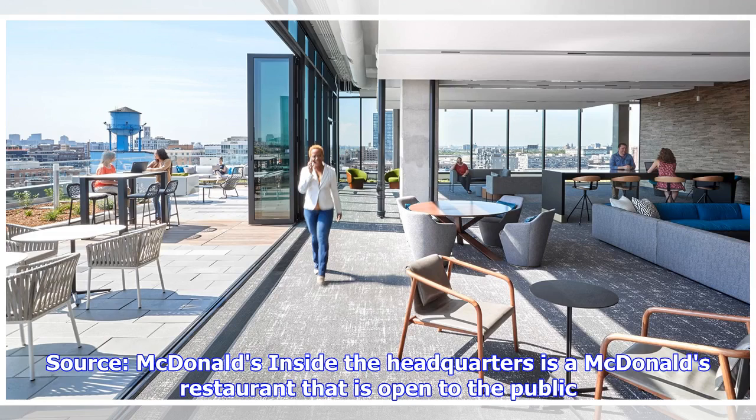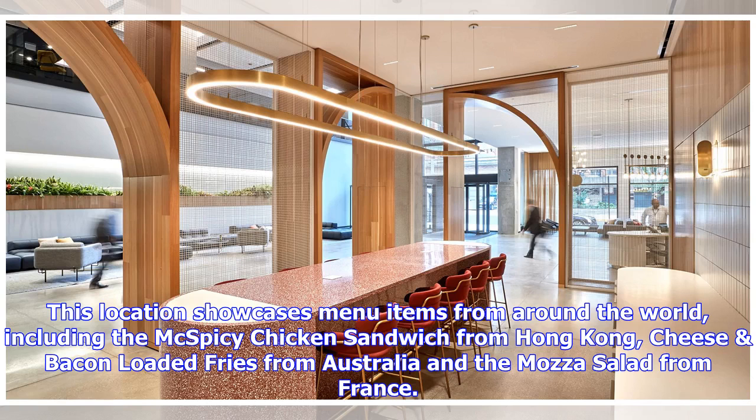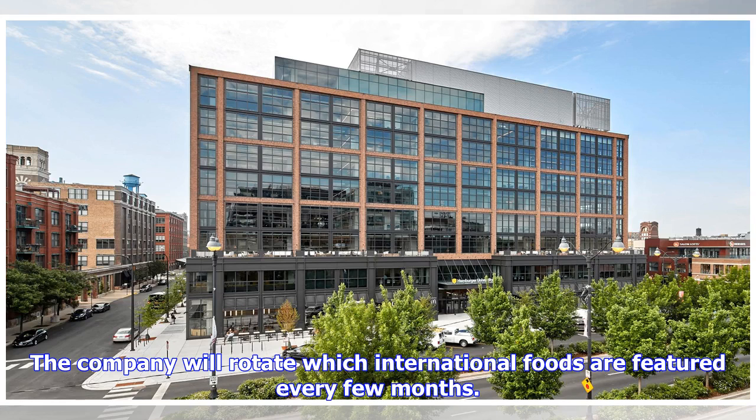Inside the headquarters is a McDonald's restaurant that is open to the public. This location showcases menu items from around the world, including the McSpicy chicken sandwich from Hong Kong. The company will rotate which international foods are featured every few months.